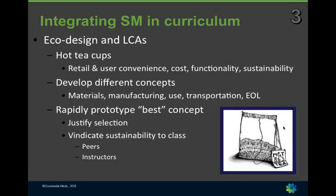And they had to justify sustainability. And we said you could do that in any way you would like. And of course, all of our students automatically jump to Sustainable Minds because they say, well, we need to have some real data, some real metrics here on what our designs are. So we asked them to redesign a hot teacup and then have a few different concepts or alternative designs, and then select one of their concepts and then justify it as the best.